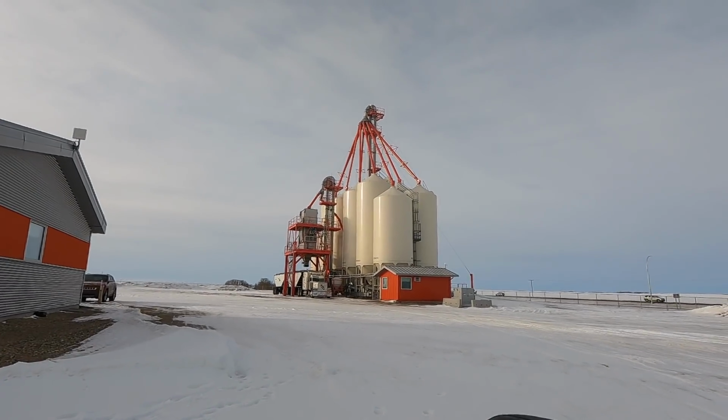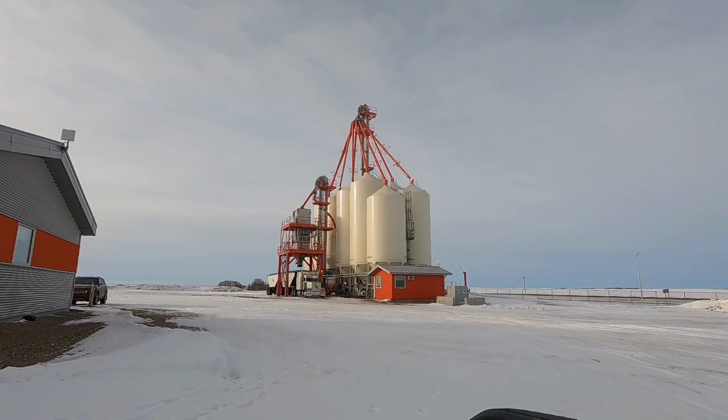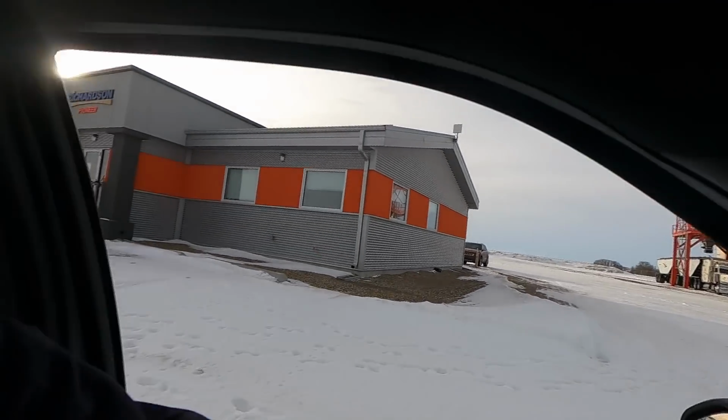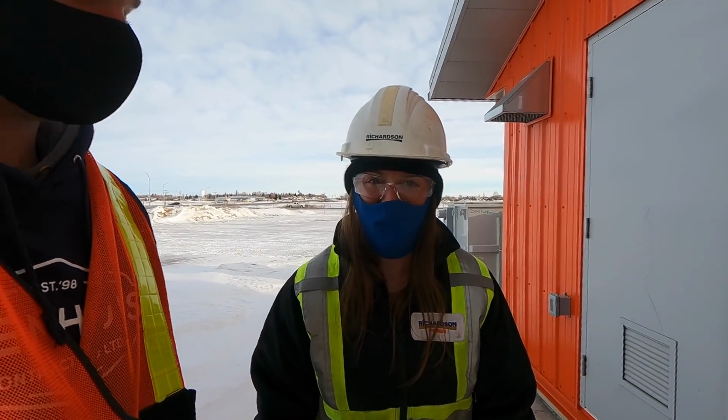So that's the big setup they have. All of those bins are full of fertilizer, and they mix it and then dump it into the truck. Truck looks pretty small beside that thing, but yeah, we're gonna go check it out. So Laura's gonna walk us around this grain leg setup, kind of show us how it works. Hey guys, I'm Laura. I'm the manager here at Richardson Delisle.